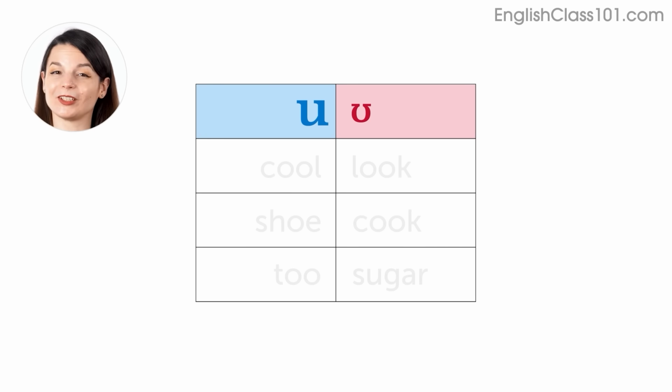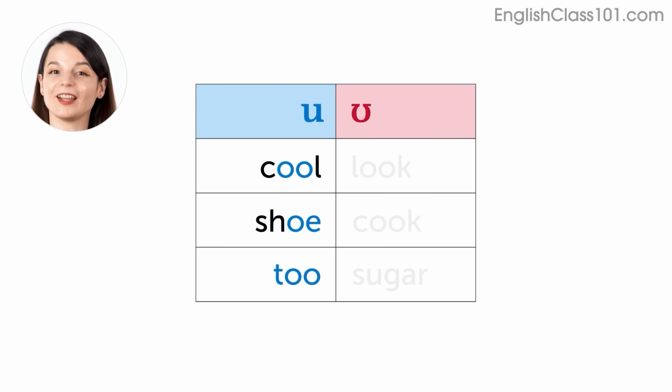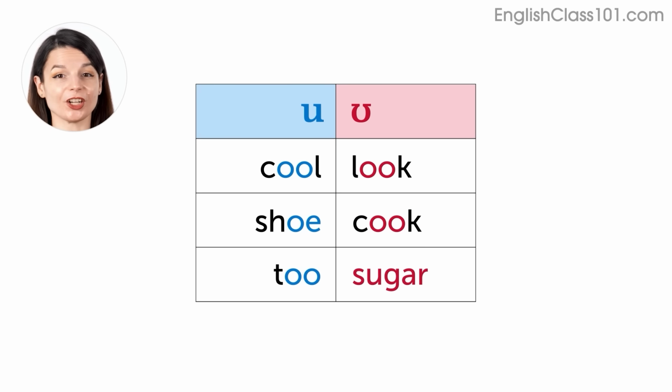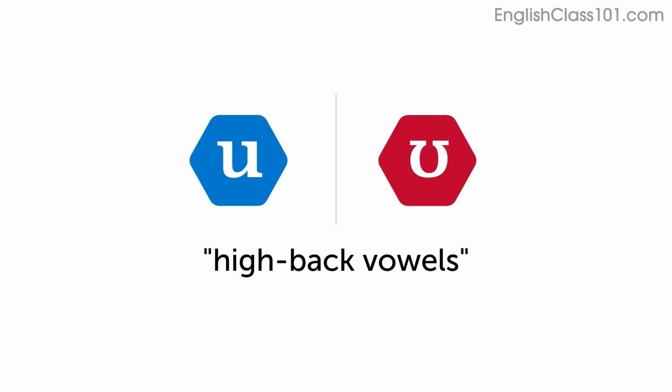First is oo. This is the sound in cool, shoe, to, and other words. Is the sound in look, cook, sugar, and other words. Oo and are both high back vowels and so are pronounced in the high back part of your mouth.